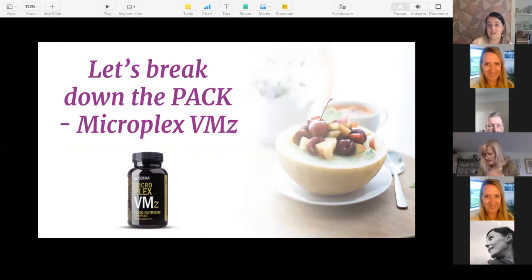And because doTERRA have taken the standard diet and then looked at how to supplement that, rather than just what does your body need. So some of the higher end vitamins look at what does your body need and try and give you all of that in a supplement. But what doTERRA have done is looked at the standard diet and taken that away from what your body needs, and then created a supplement that supplements what your body needs minus your diet, rather than the whole thing. So it's designed to work with your diet.